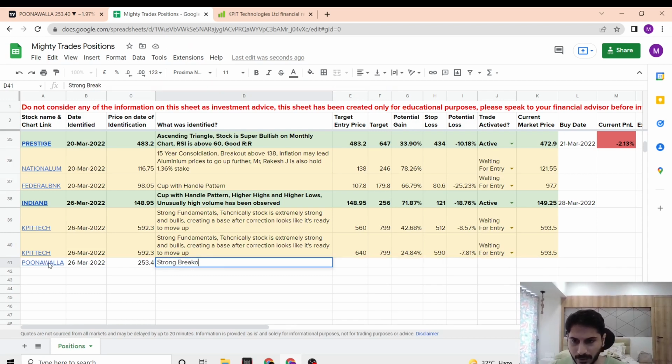So, strong breakout from the high of 2017, 2018. And also, I'm not sure if you guys are aware of this, but the Poonawalla family, which owns Serum Institute of India, has taken over a company called Magma Corp, and they have renamed it Poonawalla Corp. Before, this was known as Magma Corp.